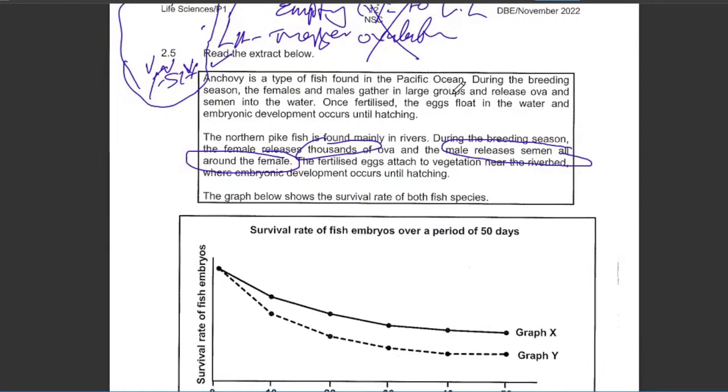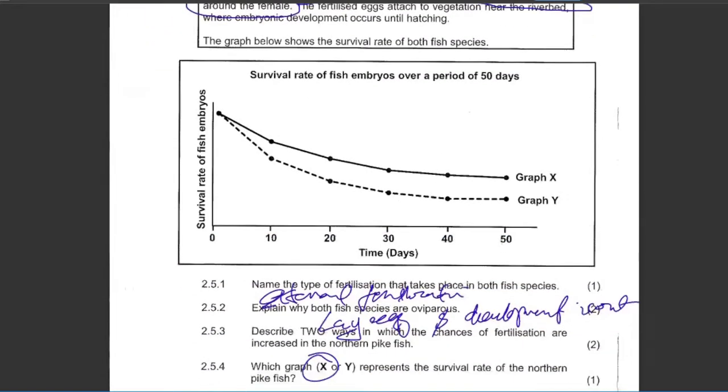predators are able to find those eggs easily. Therefore, these ones are not being protected at all. At least this one, they're in one place, under the riverbed, down the river. So it means that it prevents some predators from reaching them. Therefore, they reach maturity, at least compared to Y.